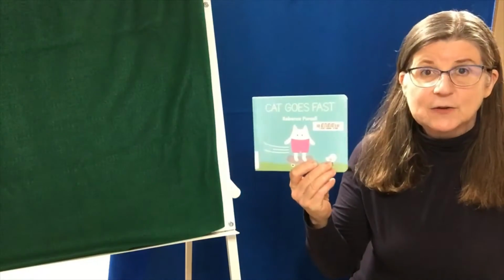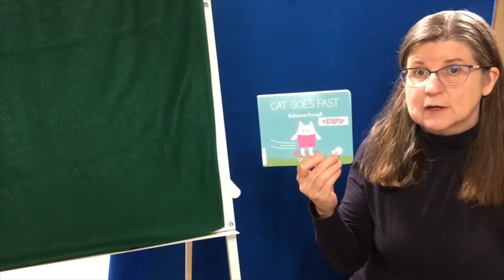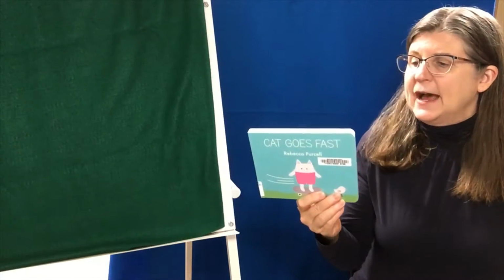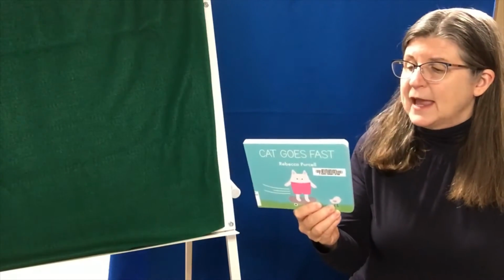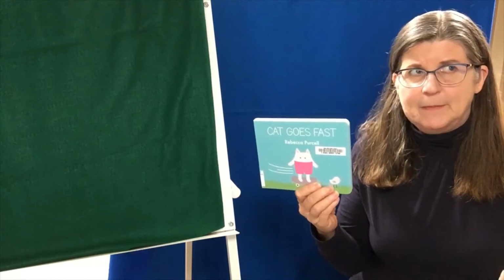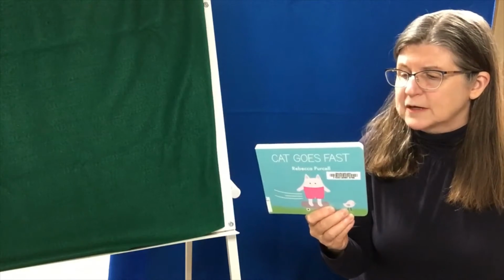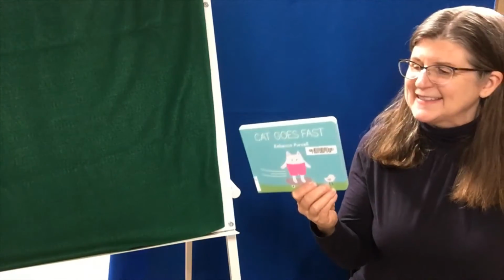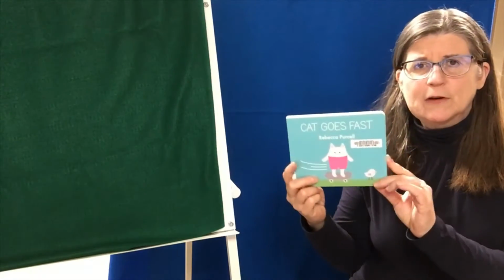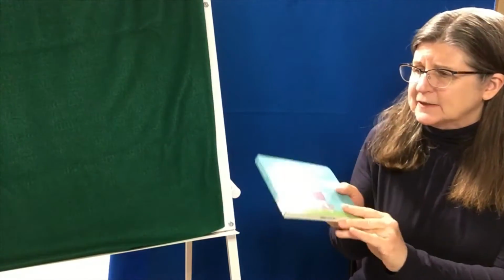All right, Cat Goes Fast by Rebecca Purcell, and this is a great little board book, concept book. The illustrations are great. I love this little animal, and it has parts about opposites, like fast and slow, over and under. The text rhymes, which is always a plus, and I think it would be great for a family read aloud with a baby or toddler. I really recommend this one.